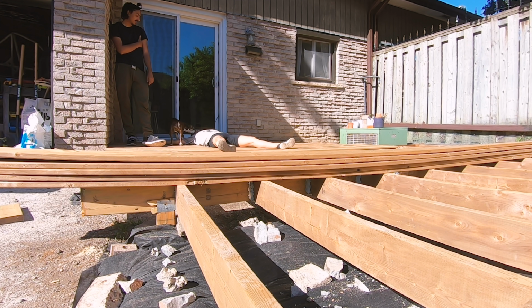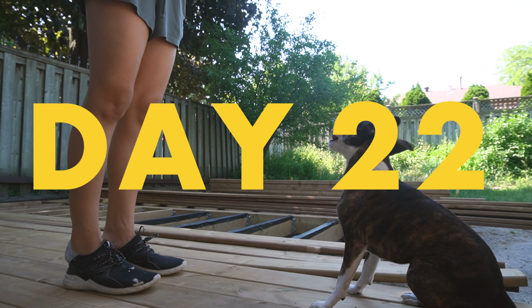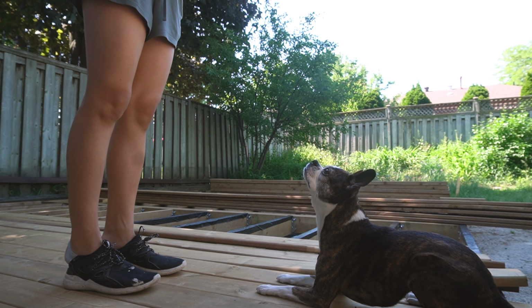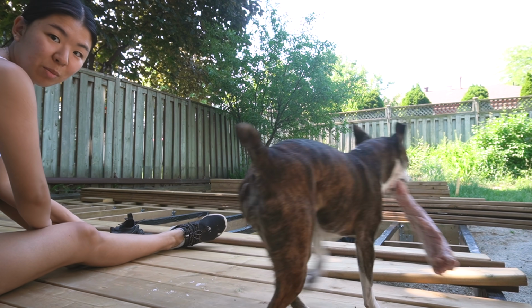Just the joists. Down. So excited. Okay. Take it somewhere safe.